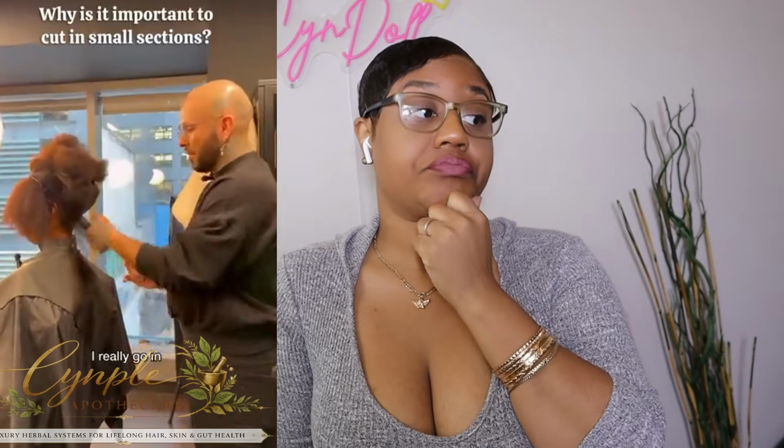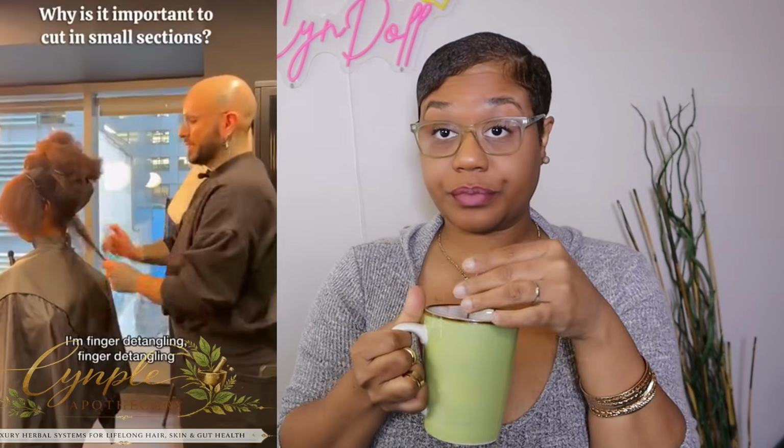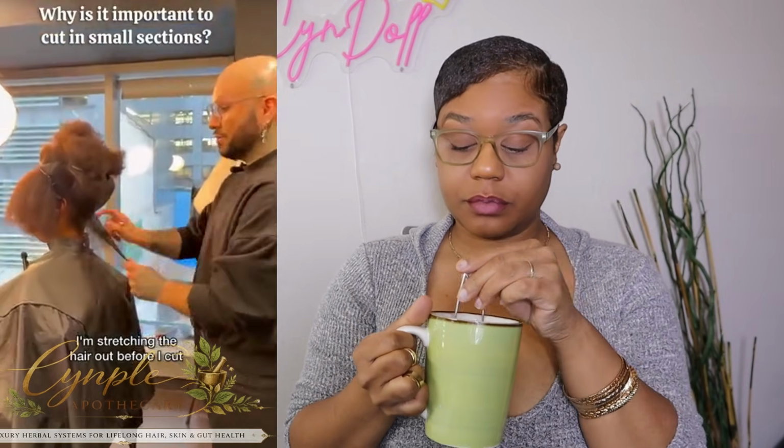Real quick, she said period. Now look, before I say what I'm about to say next, right, look at this. I really go in, I'm keeping the detangling, bringing the detangling, I'm stretching the hair out before I cut. I don't want to just go in, take the section down and start cutting, because that's when things start popping up at different speeds. So I'm going to go in.